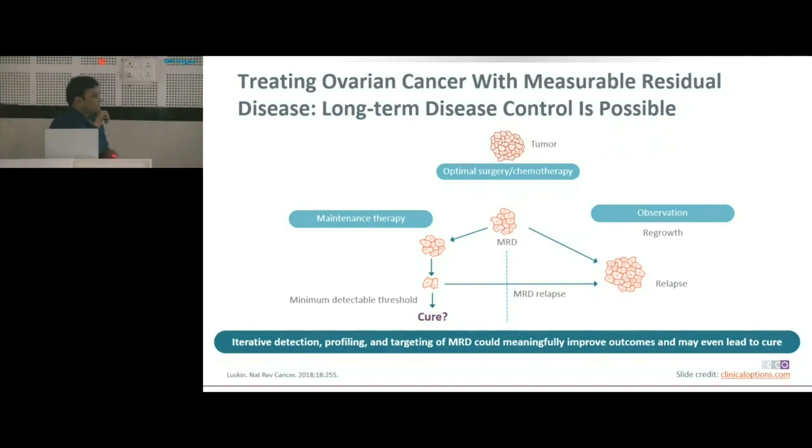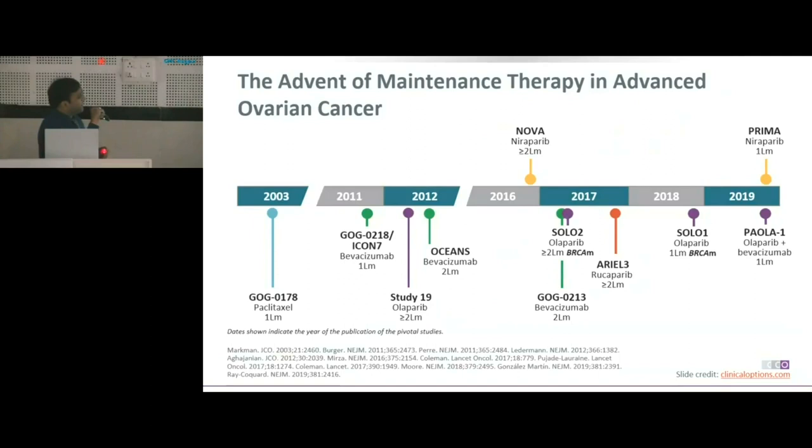So maintenance therapy started initially with paclitaxel, but because of its side effect profile, it went off. Then bevacizumab came into the picture. Bevacizumab is a monoclonal antibody which acts against vascular endothelial growth factor, because everyone needs food, just like us, the tumor needs blood. So to suppress that tumor, we have this drug which reduces the blood feeding to the tumor, and because of this the tumor shrinks and we have good control of the disease.